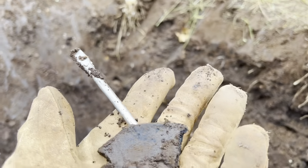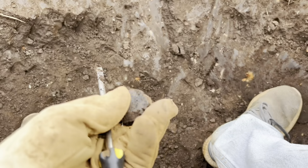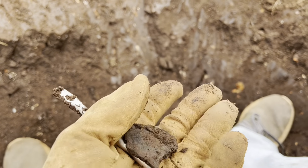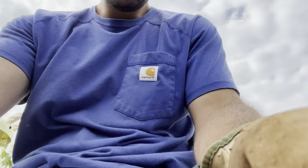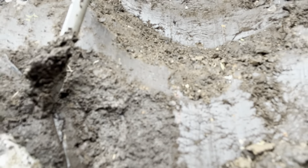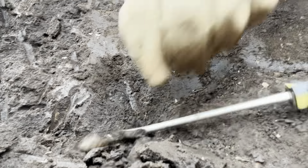Decent sized. But yeah, I got a good feeling we're about to turn up on something big. Maybe a mortar, pestle, I don't know, grindstone, gorget, something good's about to show up, I hope. Right in between the legs. Check us out. See the quartz? We're gonna have a good one. And it's not broke, all right.